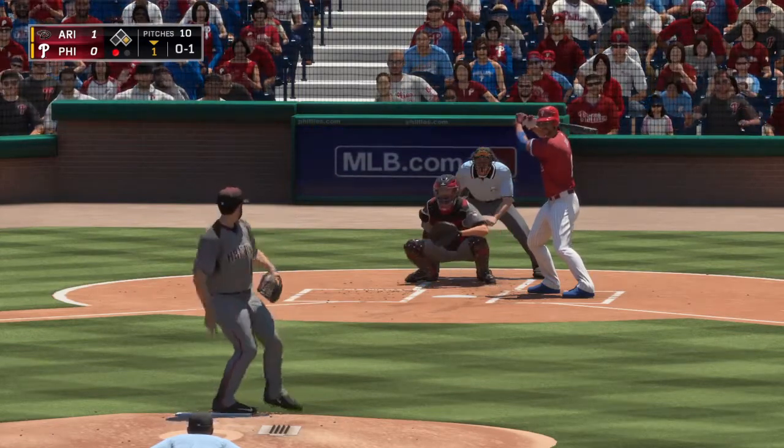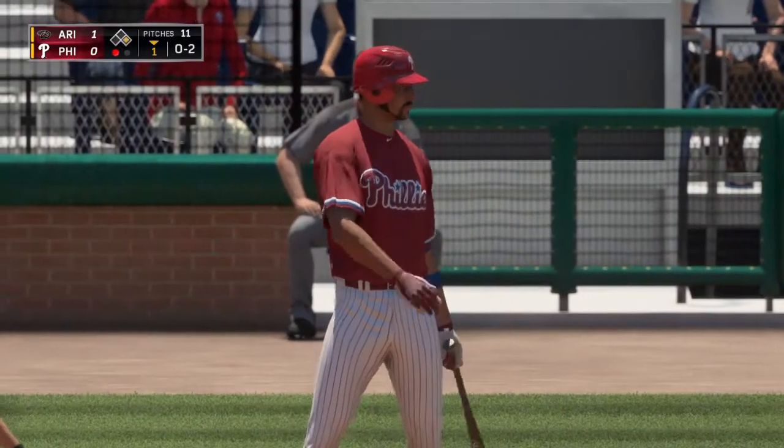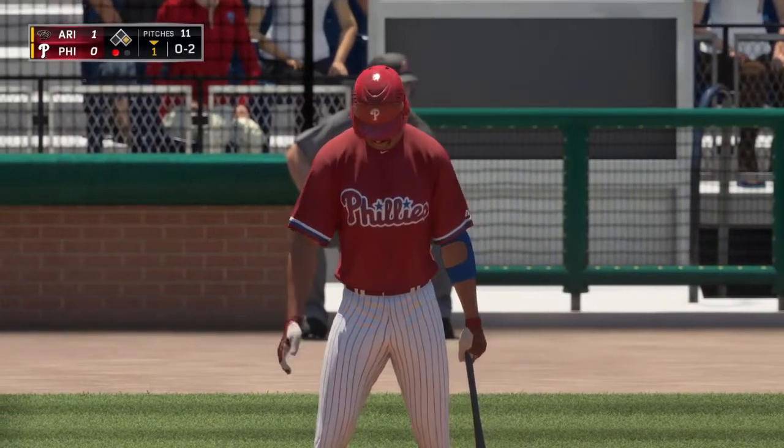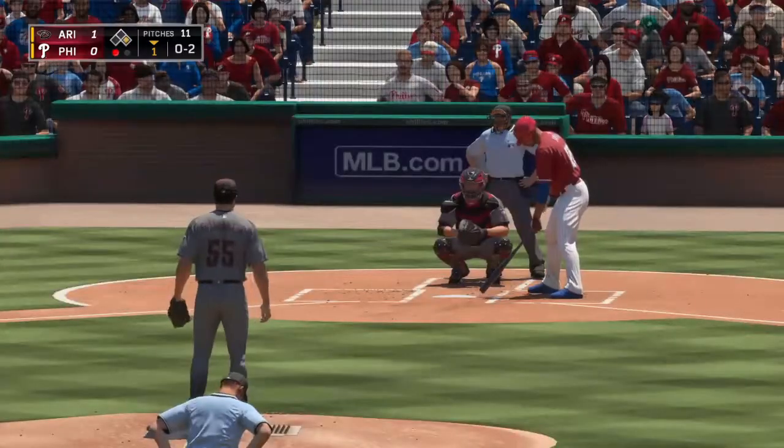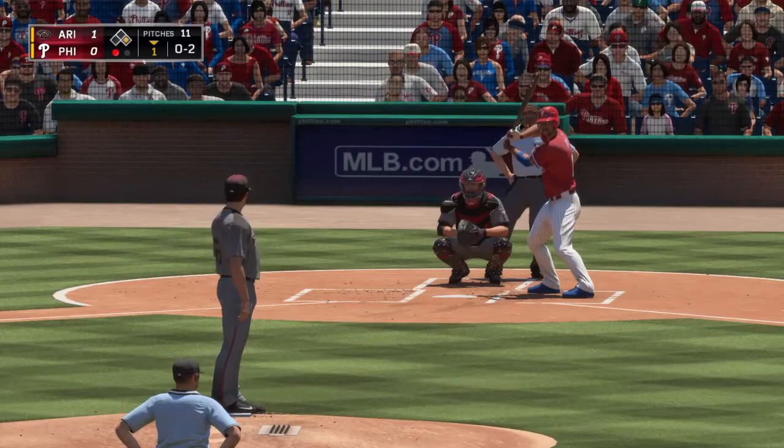Here comes the 0-1. That's in there, and he's deep in the hole now, 0-2. Yeah, and in a good hitter's park like this one, it's going to be even more important than usual to keep that fastball down. That's right where he's got to be living.